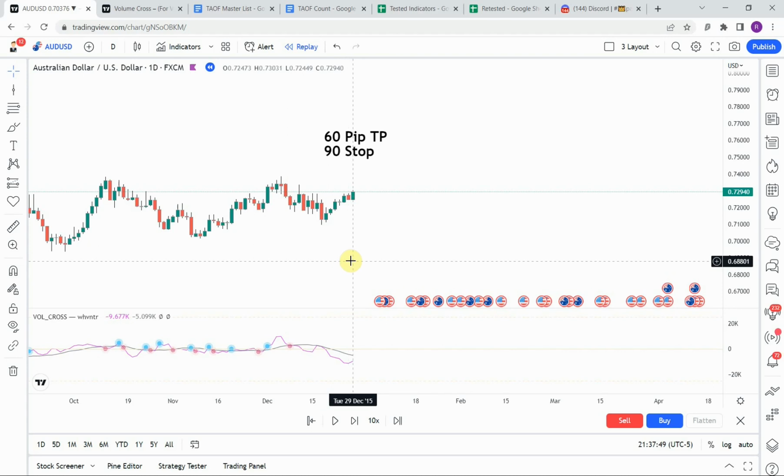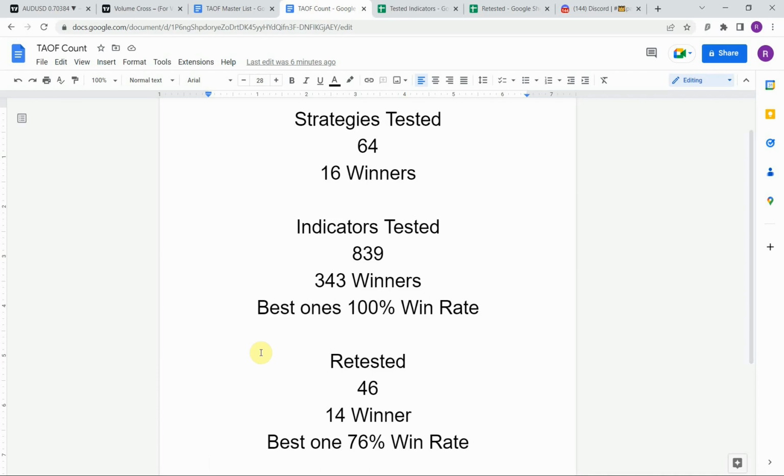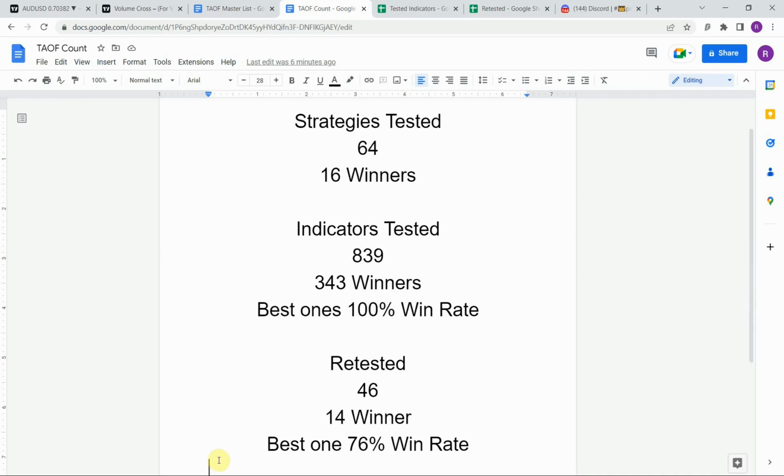Alright, as I said, today we will be testing the volume cross indicator. Before we do though, I wanted to put the testing scoreboard up for everyone to see. So to date, we have tested a total of 64 different strategies, with 16 of them being profitable. We've also tested a total of 839 indicators, with 343 of them being winners. The best ones so far were able to achieve a 100% win rate.